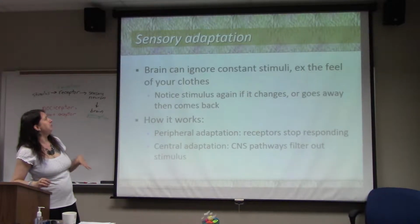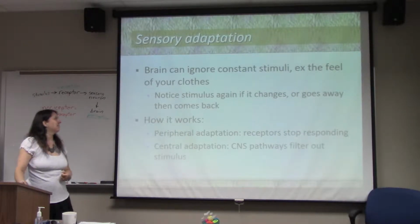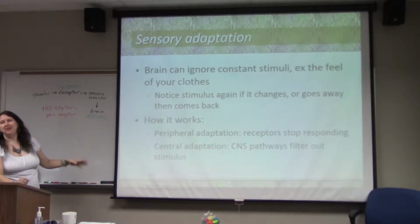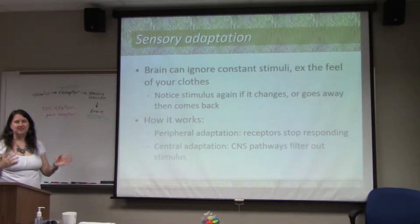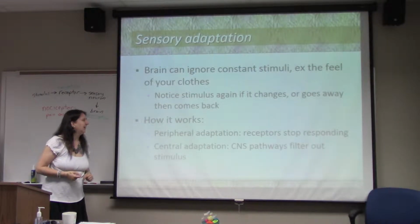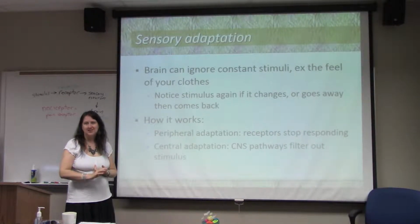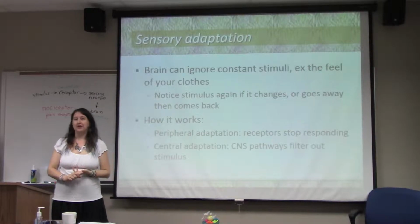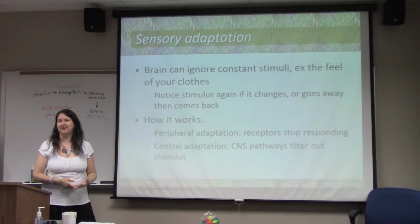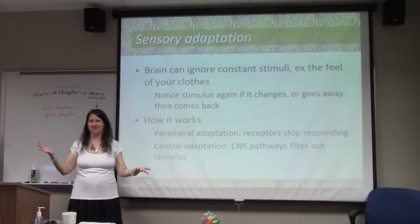Another thing that happens with senses in general is adaptation. Adaptation is ignoring a constant stimulus, something like the feel of your clothes. You'll notice the stimulus again if it changes, if it goes away and then comes back, or sometimes if you start thinking about it, because how many people noticed their clothes after I mentioned it as a thing you stopped noticing?